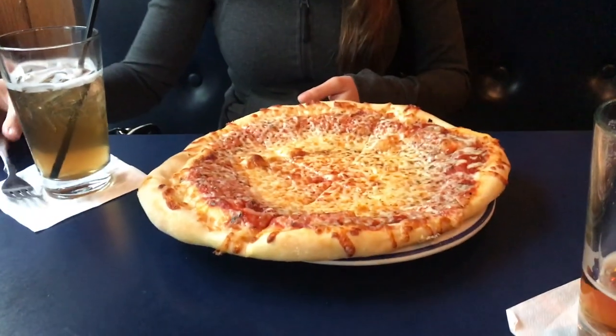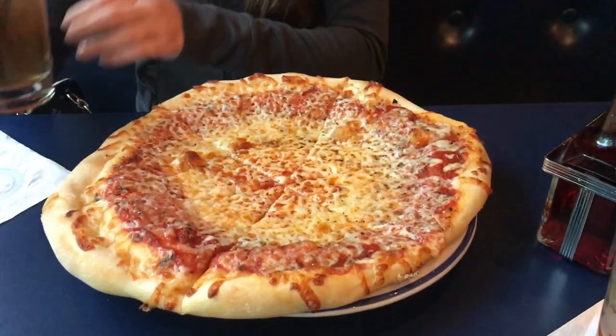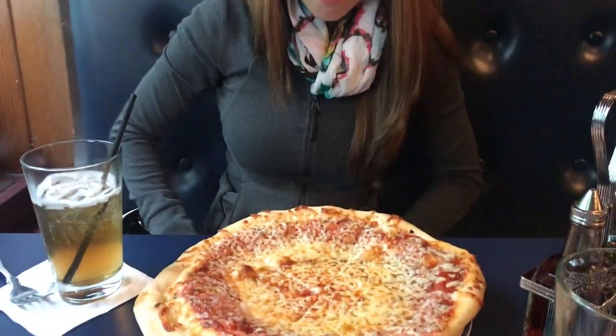So, the lady and I ended up at the corner room. She got the biggest pizza in history. That is supposedly a small. Look at that thing compared to her. I'm definitely gonna eat some of that.